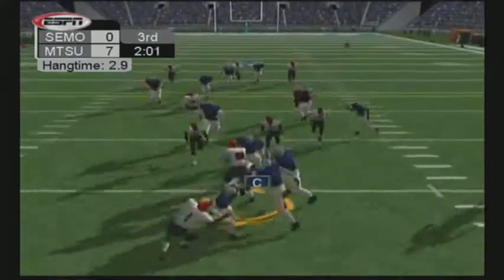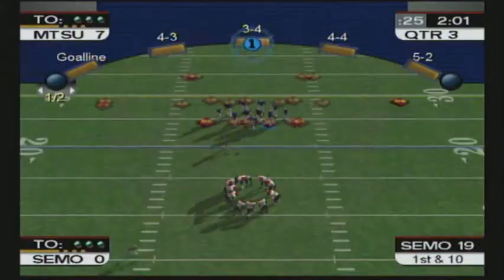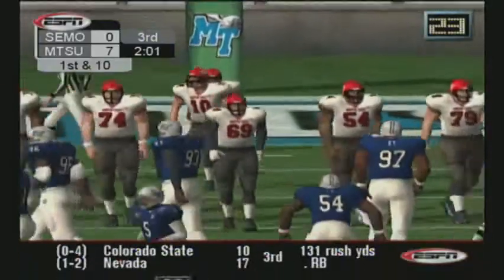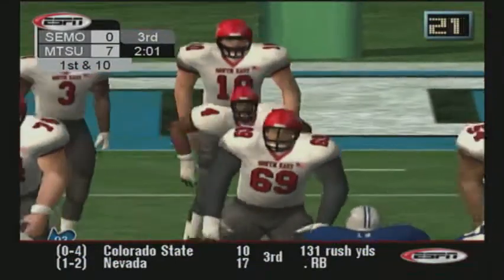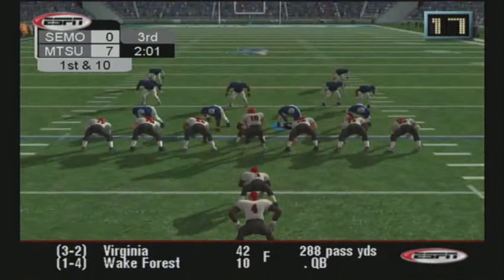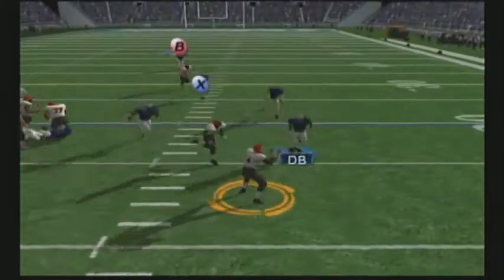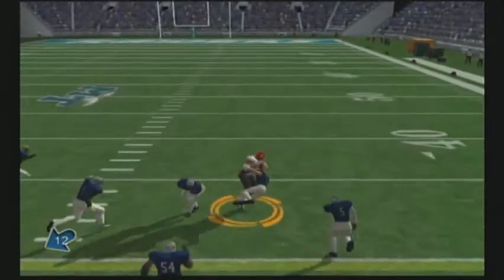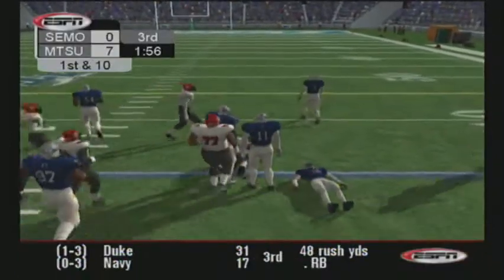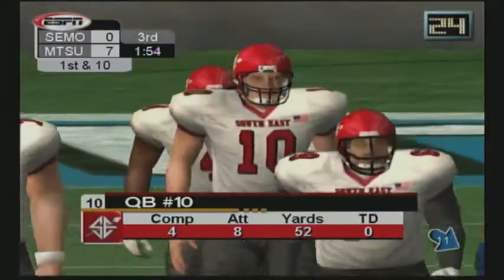Number 88 has it. Number 57 makes the stop on the return. Time for the offense to do their job. Let's check them out. Ball at the 20-yard line. Number 10 pitches. Right. But he was able to get his third reception of the game. Ball on the 35.